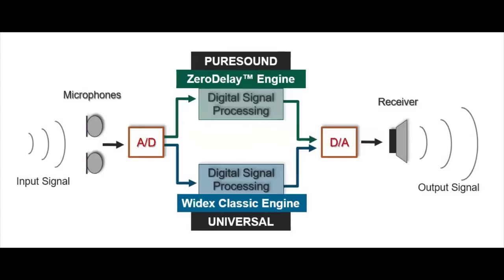So the next natural question is, okay, if this Pure Sound program is better than the classic universal program, why do they still offer the classic universal program inside of the programming software? Well, the answer to that is that the Pure Sound program is really only intended for individuals with a mild to moderate hearing loss. If you have anything more severe than a mild to moderate hearing loss, then you're starting to close up the ear canal more with the dome that goes inside of your ear.